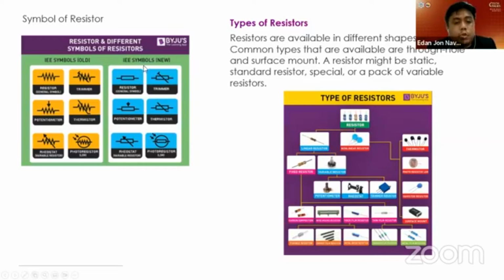Tapos po, ito ngayon yung new symbol niya. Ito yung new symbol na ginagamit ng IEEE. Ito na po ngayon yung resistor. Ito yung new symbol niya. Sa trimmer naman po, ito yung new symbol nila. Potentiometer, thermistor, rheostat, photoresistor. Ito po yung symbols nila. Then we proceed to types of resistors.